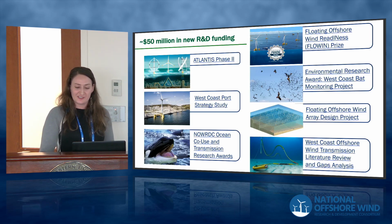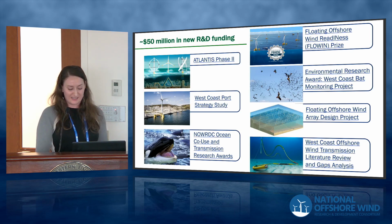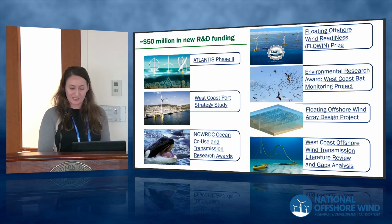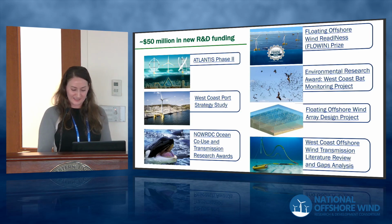And WETO announced it's funding its first ever prize, the Floating Offshore Wind Readiness Flow-In Prize. In that, competitors will help develop a domestic supply chain and accelerate market readiness of U.S. floating offshore wind energy designs. WETO and BOEM announced that EPRI will conduct bat acoustic monitoring along the West Coast. NREL is developing a set of modeling tools to help industry and researchers design commercial scale floating offshore wind at the array scale. And PNNL is conducting a literature review of West Coast wind transmission related studies along California, Oregon, and Washington coastlines.